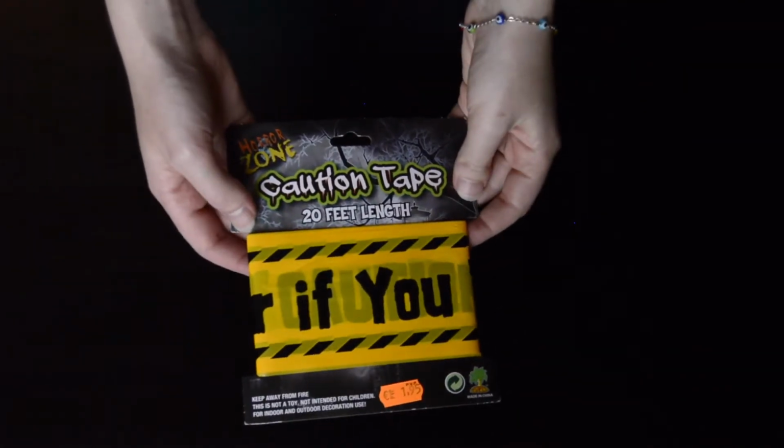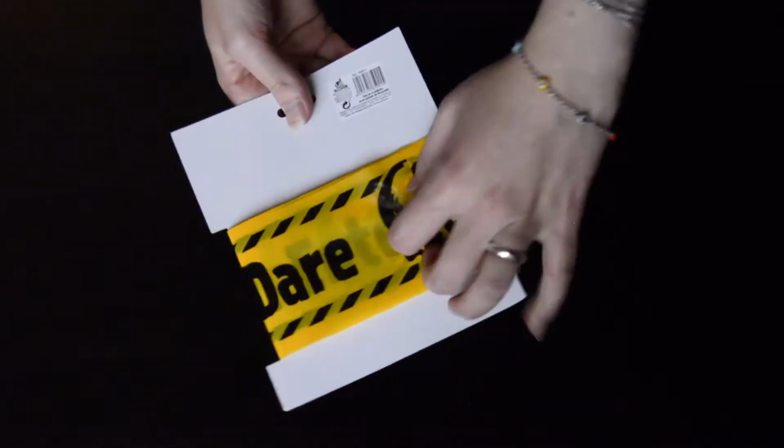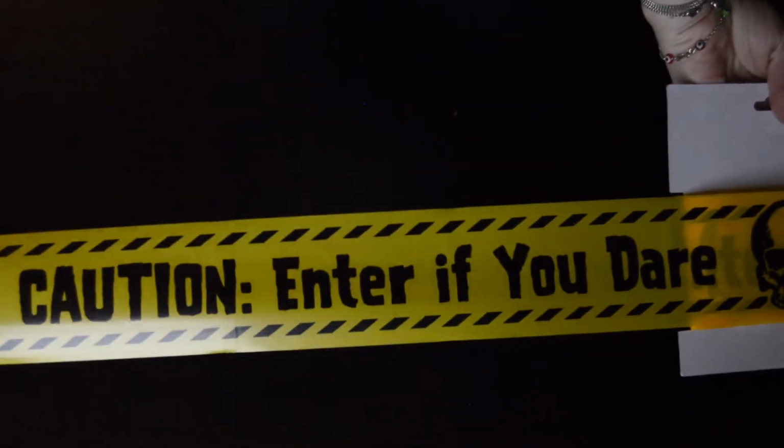Can you ever have enough Halloween tape? Nope, I don't think so. This year I found this yellow caution tape to add to my collection. It's 20 feet or 6 meters long, and it says, "Enter if you dare." I think the skull makes it even deadlier, don't you think?